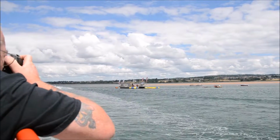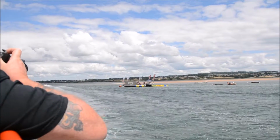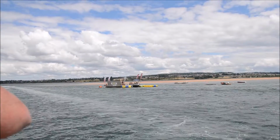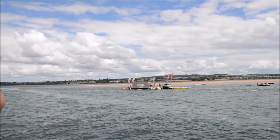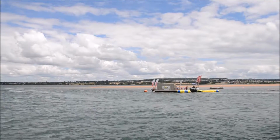And the boat on the right with all the flags flying on it, this is owned by a firm called Exmouth Watersports. They do lots of ringo riding, banana boats and wakeboarding and such like for youngsters. It might drop them off though. They must bring them by boat here. Speed limit is 10 knots on here.